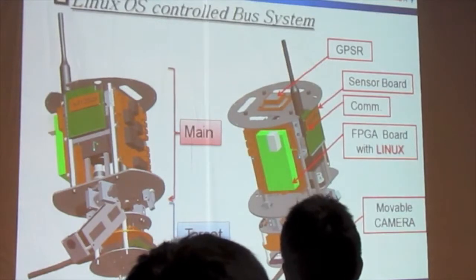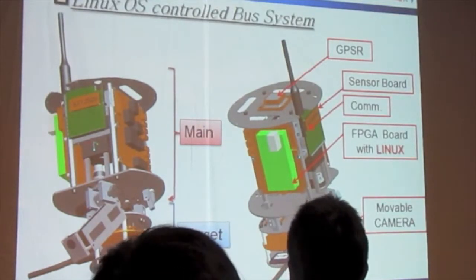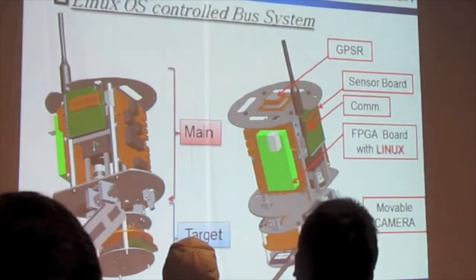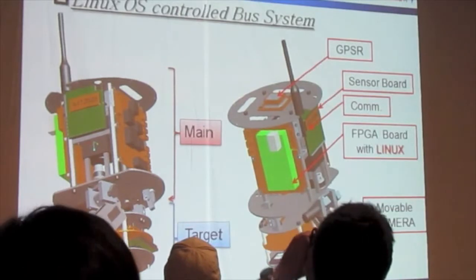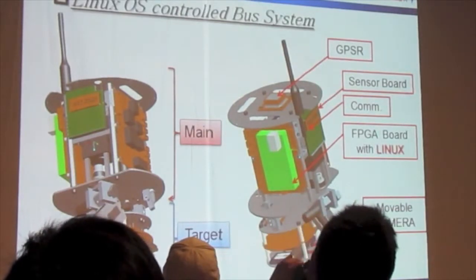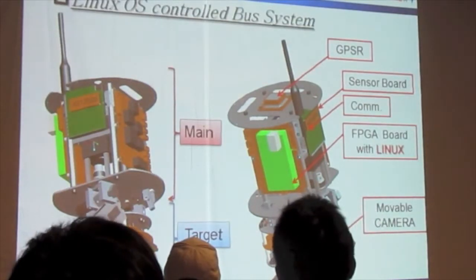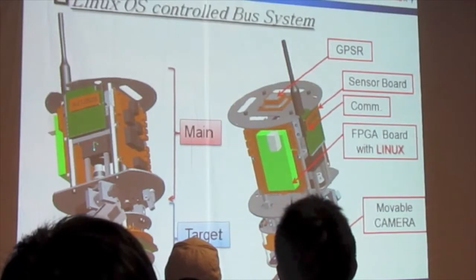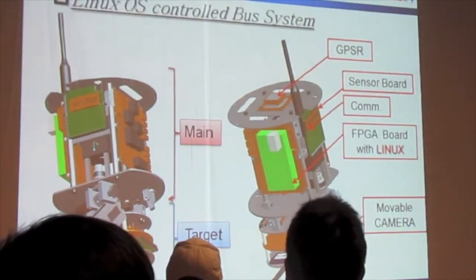They are connected to each other with a tether using a hold mechanism during the launch. The most characteristic equipment is the Linux operating system on FPGA control system to deal with various complicated subsystems. Moreover, to accomplish the directional shooting mission, the main satellite has 2-axis movable camera units, and this enables taking pictures and movies of lower hemisphere areas.